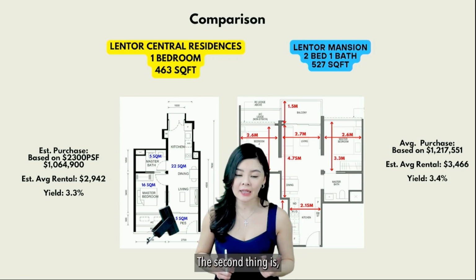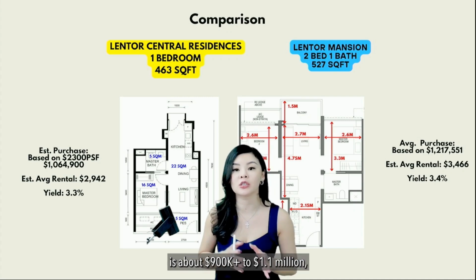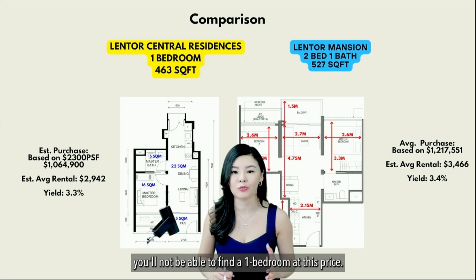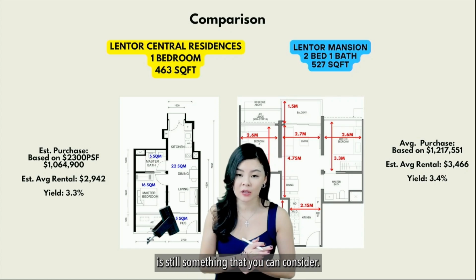The second thing is, for Lentor Central Residences, if let's say your entry price is about $900 plus to $1.1 million, I feel that in today's new launch market, you will not be able to find a 1-bedroom at this price. For me, I feel that Lentor Central Residences 1-bedroom is still something that you can consider.